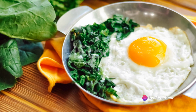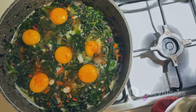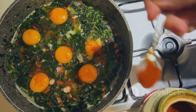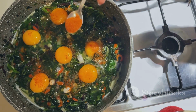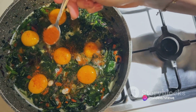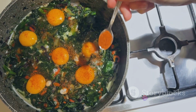Our final stop was the protein-packed egg dish, a classic breakfast choice with a healthy twist. We used nutrient-dense ingredients like spinach, tomatoes, and bell peppers, and cooked them with eggs to create a filling and balanced meal. It's a simple sauté, whisk, and bake process that even the busiest of professionals can manage.